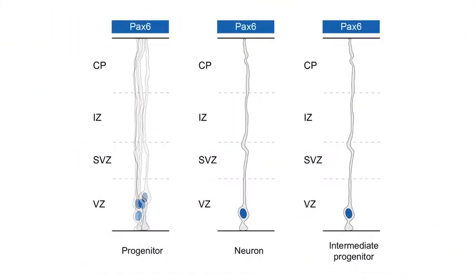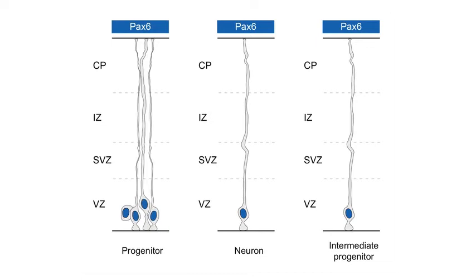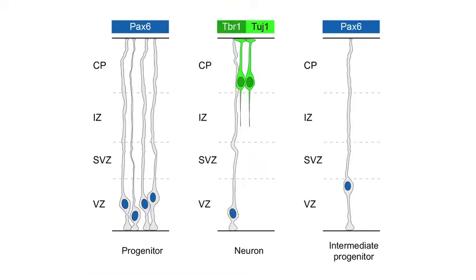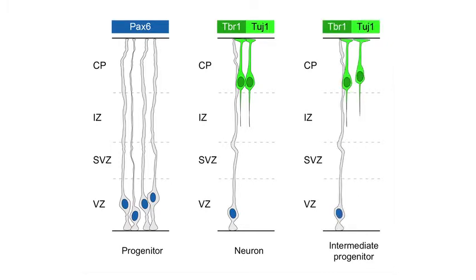In the developing cerebral cortex, primary progenitors can divide in three different ways. They can divide to multiply and increase the number of progenitors, they can divide to generate postmitotic neurons, or they can divide to generate intermediate progenitor cells that will divide again in the subventricular zone to generate two neurons.